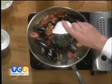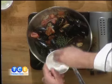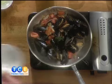Now we're adding fresh thyme, a little salt and pepper, and remember we talked about this before, kosher salt, right? Kosher salt is our friend. Do not be afraid of kosher salt. And now I'm deglazing with a little bit of white wine. At the very end, you just put it in there? Exactly.